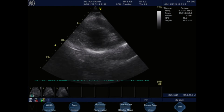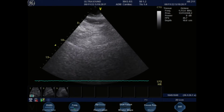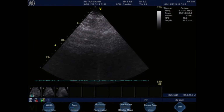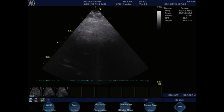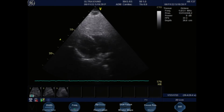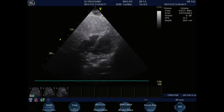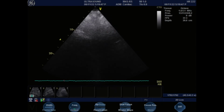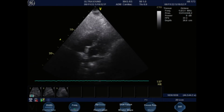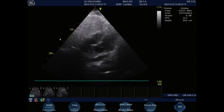Let me see if I can get a pericardium because he has some images here. Okay, so here you're not seeing much of the pericardium, but it's surrounding it over here. This is the best image to see it, but it is not easily visible.